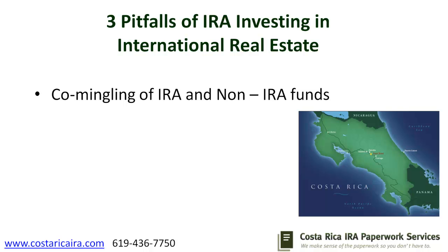In fact, one client we saw was making a transaction in Costa Rica, and when it came time to close, there was a $6,000 shortfall. The client was proposing to loan personal funds to the IRA escrow to facilitate the IRA closing. He thought since it was such a small amount, it wouldn't be problematic. Fortunately, we were able to stop him from engaging in this prohibited activity, thereby avoiding a potentially catastrophic consequence to his IRA.